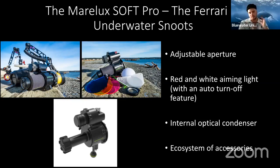So all you have to do is point your snoot at the subject, see it in the aiming light, change the width of the beam, and your photo will be exactly how the aiming light shows it. And the aiming light will actually turn off when you take the photo. The new Soft Pro actually comes with a red aiming light, so you don't scare away your subject, as well as an ecosystem of accessories for creative lighting.